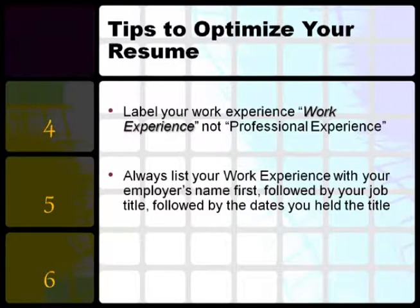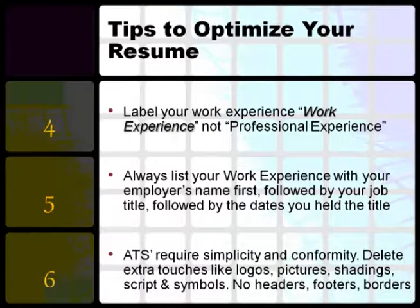ATSs require simplicity and conformity. So you need to delete all those extra touches, the shading, the logos, the pictures. They can't contextualize the logos and the pictures. It's not searchable in the database for them. So no logos, no pictures, no shadings, no script. They don't like script. No headers and footers. As much as we like to put those in there, those are not good.